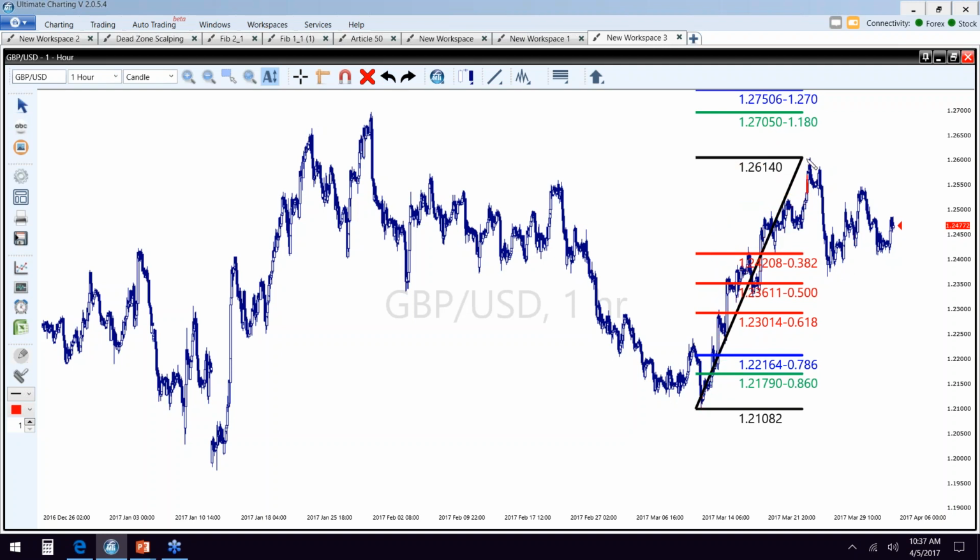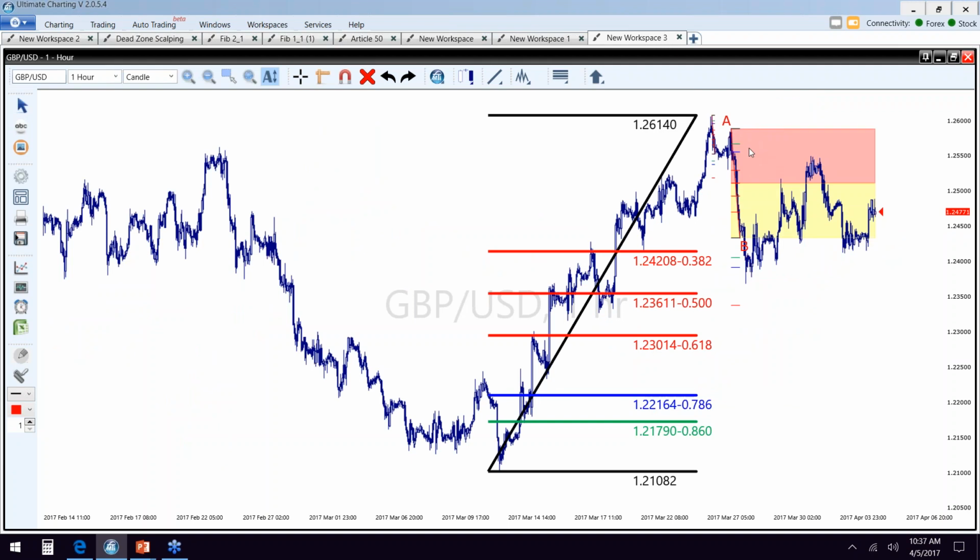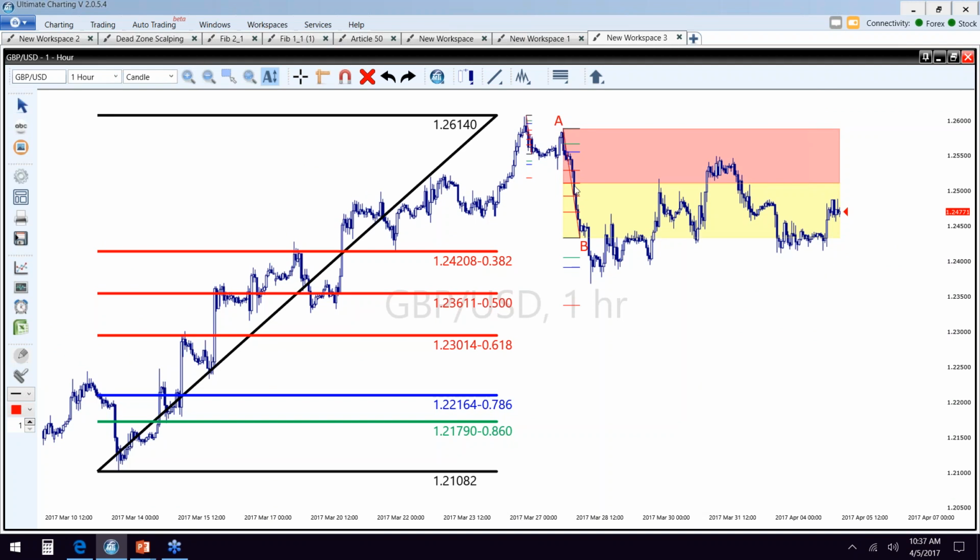And I'll show you here. So we've got this down AB on a 60-minute right here. We have to worry about this down AB. Do not ignore this down AB.